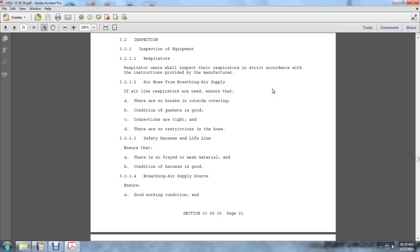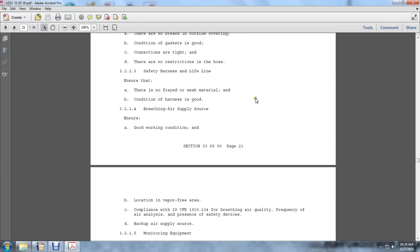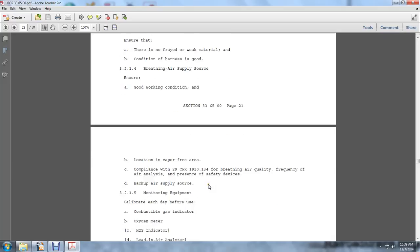The safety harnesses and lifelines. Ensure that there is no frayed or weak material and the condition of the harness is good. Breathing air supply and sources. Ensure good working condition and location of the vapor-free source, compliance with Title 29 Code of Federal Regulations 1910.134, the breathing air quality, the frequency of air analysis, the presence of safety devices, and backup air supplies and sources.